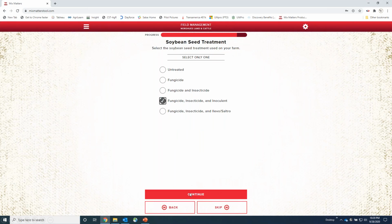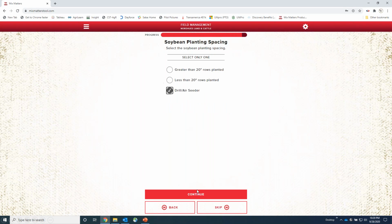And then lastly, soybean seed treatments. We basically do fungicide, insecticide, and inoculants on all our soybeans. Planting spacing, typically we're drilled. We will do some row depending on the year.